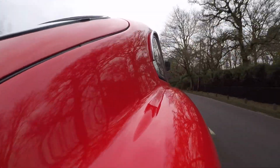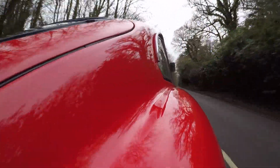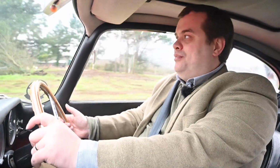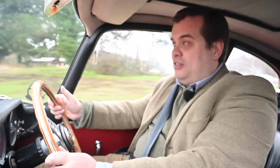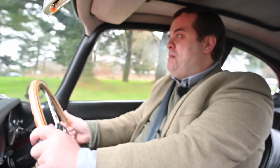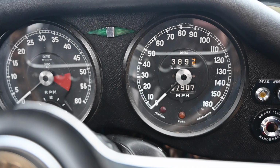And the performance of these cars, I know they don't do 150 unless they are the absolutely crazy press cars, but 0 to 60 about 7 seconds. That's pretty quick even today. 130, 140 miles an hour in a car like this would be terrifying. Obviously you've got to be a bit more of a hero. That is very, very reasonable.